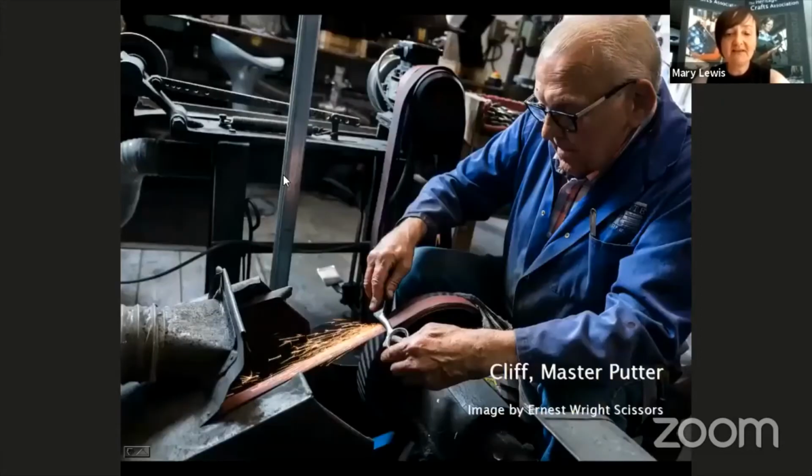So we talked a little bit about the older generation. This is Master Putter Cliff, Ernest Wright. So following a tragedy in 2018, the company went into receivership and the craft of scissor making was on the verge of disappearing from Sheffield. Paul Jacobs and Jan Bart Fanoy, 2 Kickstarter backers, took action and bought the company with the single objective to rescue a great brand and the heritage. So they rehired the remaining putters, Cliff and Eric, the master putters, and took on several putters in training, and Jonathan was one of those.